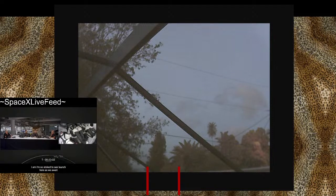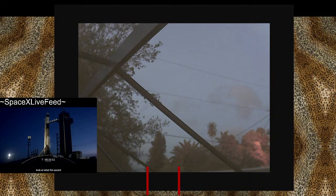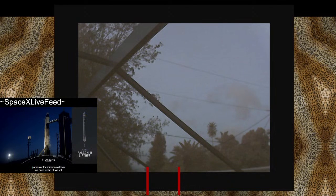As we await T0 in about 23 minutes, the ground operations teams are doing a series of system checks to make sure both Dragon and Falcon 9 are ready for launch. Let's take a look at what the ascent portion of the mission will look like. Once we hit T0, we will watch Falcon 9 and Dragon lift off from historic launch pad 39A and make their ascent. At about 50 seconds into flight, Falcon 9's engines will throttle down to help pass through the period of maximum dynamic pressure on the rocket, or what we typically refer to as max Q. It's worth noting that once we hit max Q, the vehicle will be going supersonic. Once we are through the period of maximum dynamic pressure, we can throttle up our Merlin engines again.